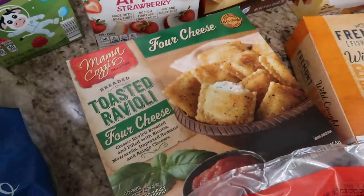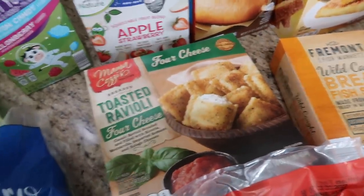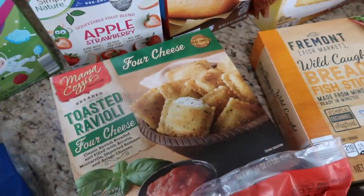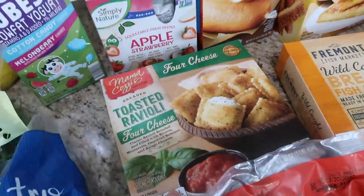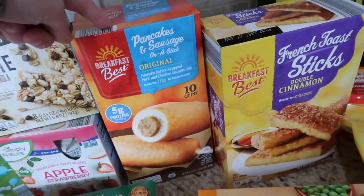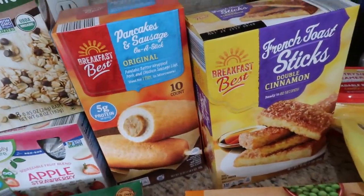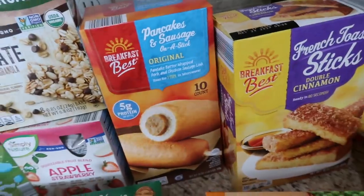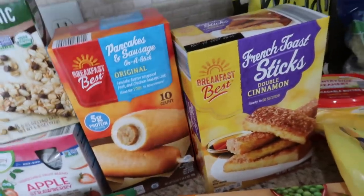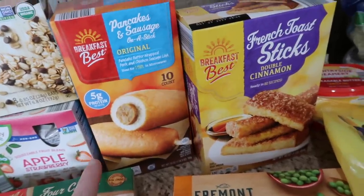And then I got some toasted ravioli. The girls love ravioli. They love tortellini. So we got this. I bet it'll be pretty good in the air fryer. So I'm gonna probably try that here this week. Some easy breakfast, pancakes and sausage on a stick. My girls have never had this. They love pancakes. Like, that is their go-to breakfast, but I like to switch it up a little bit, introduce different things to them. So we kind of keep it pretty simple here with breakfast. So I got those. We'll see how they like it.